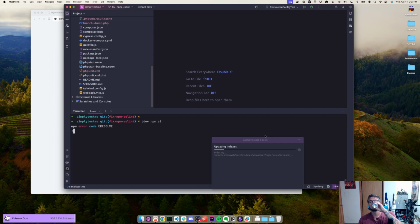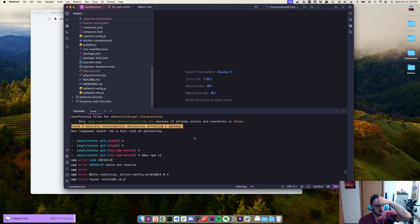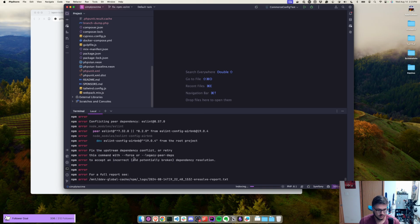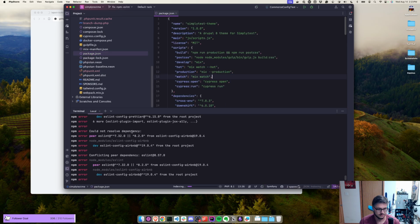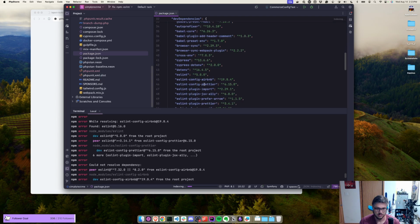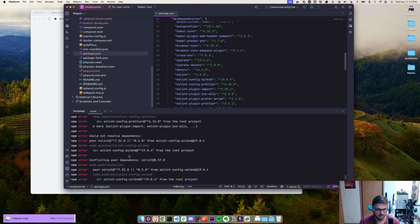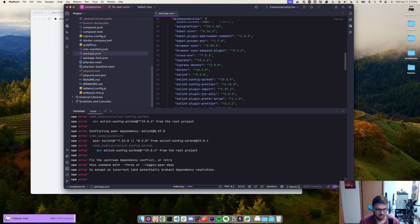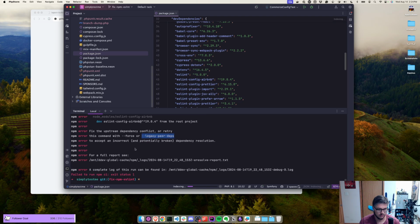Let's see. All right, so cannot resolve. Fix upstream dependency. So let's see here. We've got to go to package.json, ESLint 5.0. Here it says cannot resolve. It wants 7 or 8. So retry this with npm.